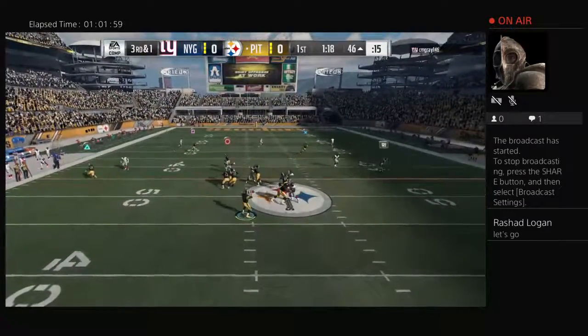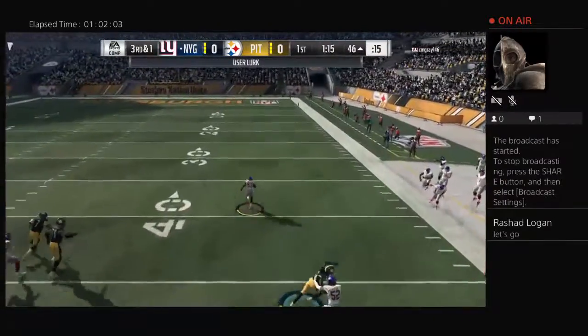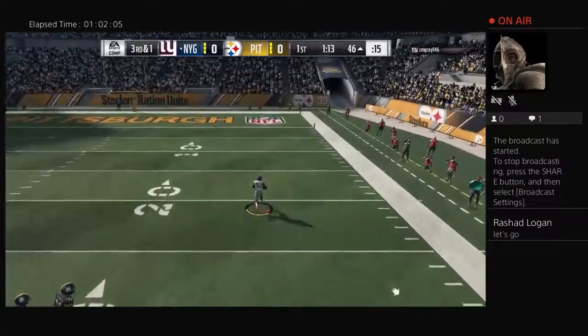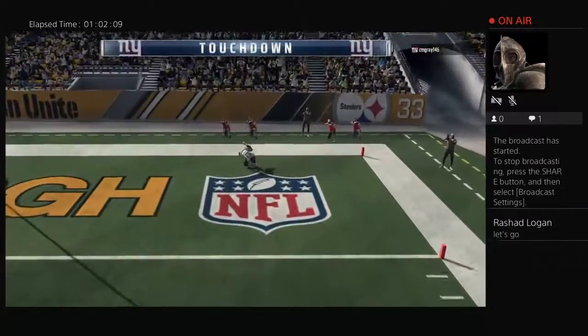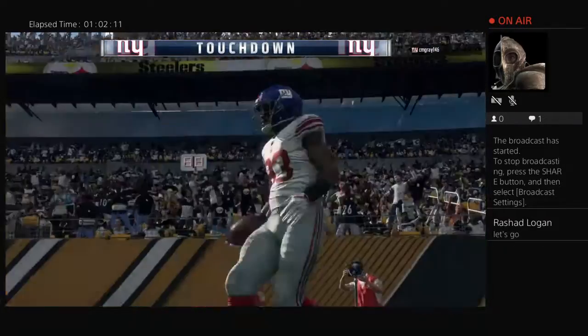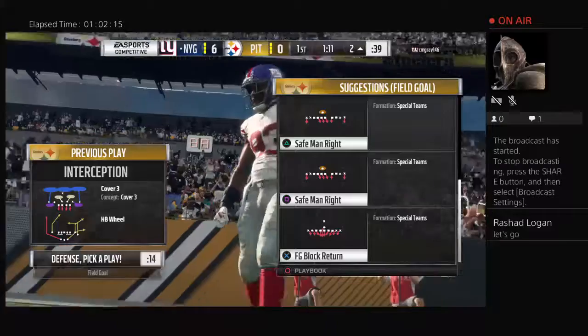On 3rd and 1, it's Roethlisberger. Trying here for Bryant, and it's intercepted. Picked off at the 45, 20, 10, and he will score. Touchdown, Giants. Short throw, pick 6 right there.